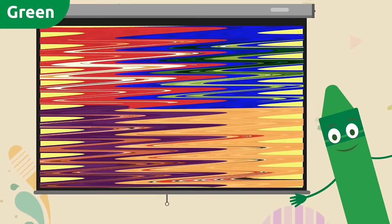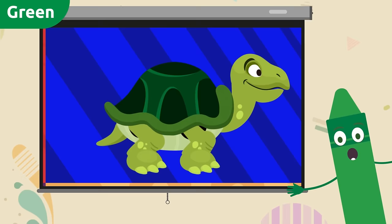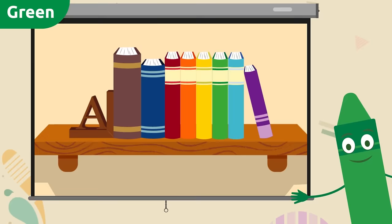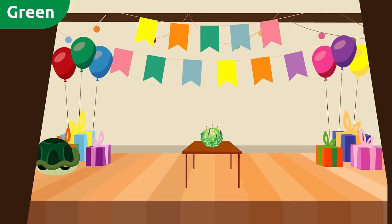So many animals, where's the green one? The turtle is green. Hey there, turtle friend. Wanna sing with us later? Look, so many storybooks. There's a green one. This one. This storybook is green. Well done, friends. Hey, turtle friend. Wanna sing with us?